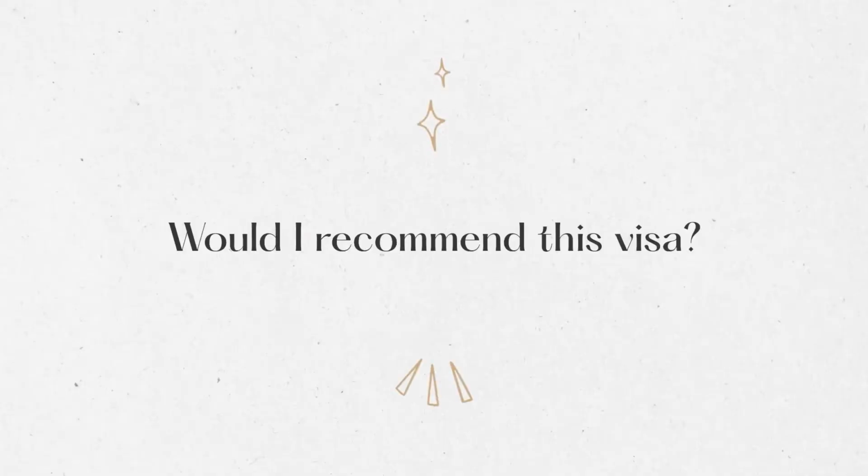Now, would I recommend this visa? Absolutely. If you meet the requirements and you are the slightest bit interested in living in the UK, I would 100% recommend it. It has been life-changing for me, and it has just been one of the most important experiences of my life. And the great thing is, if you go through the process, you're approved, you come to the UK, you're in the UK maybe for a year, and you think, I don't really like it, I don't really want this, that's absolutely okay. You can just go home. Your visa will eventually expire, but at least you gave it a try.